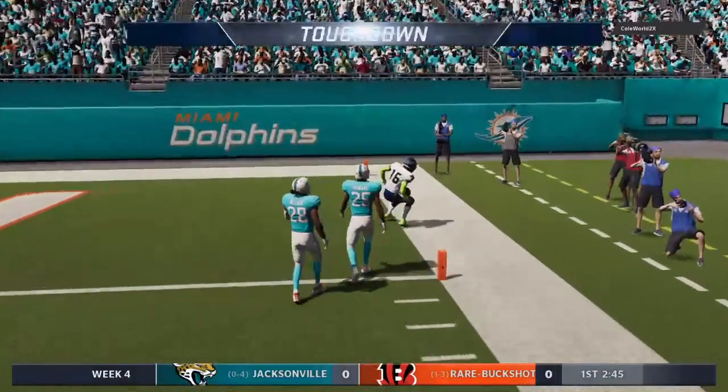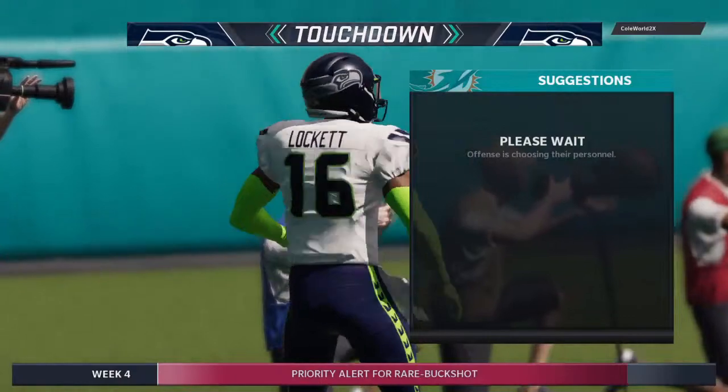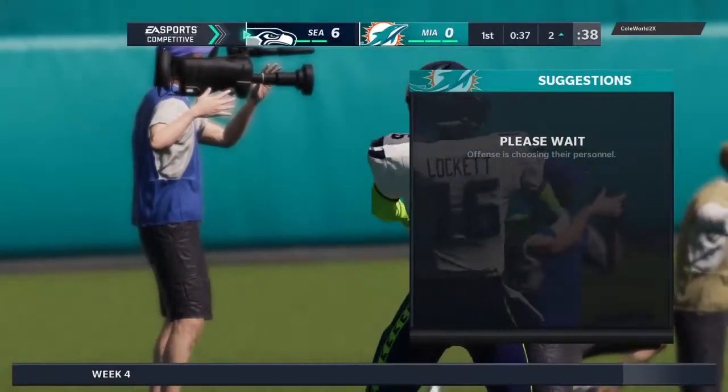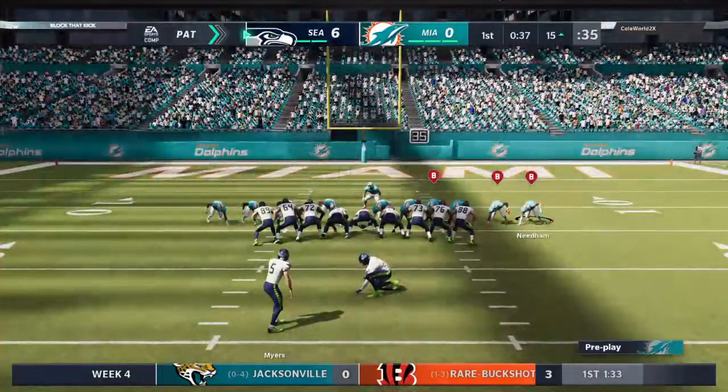And all the way in, touchdown Seattle. Tyler Lockett, an even 90 yards. And the Seahawks have taken a 1st quarter lead.